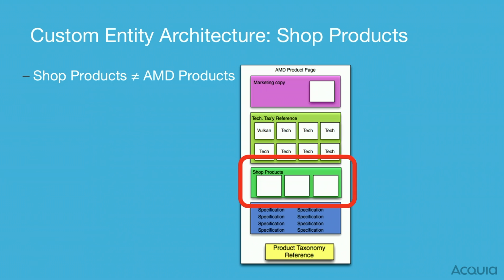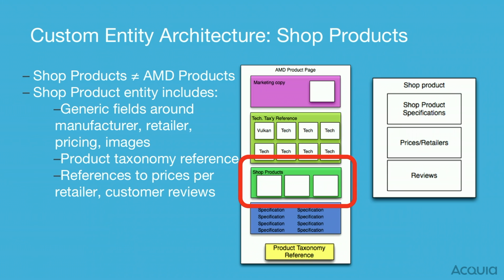And shop products aren't AMD products. Like with a processor, yeah, we sell this one processor. It's in a box. It's us, our brand. But we sell the chips to XFX and Sapphire and all these different people. They make the cards, they clock them up a bit, they have their own custom BIOSes, so it's not a one-to-one relationship. So we had to deal with taxonomy.